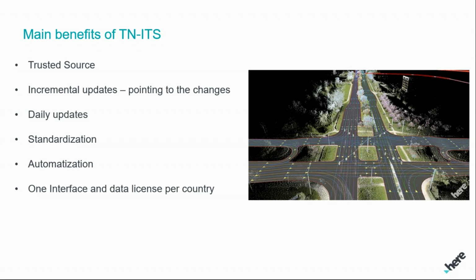And then, which is also good, we have only one interface and one data agreement with each country, so we don't have to go to each municipality, to each county, and so on. As you know, governmental organizations are quite complex, and this will really reduce the workload to get all this data from all sides.